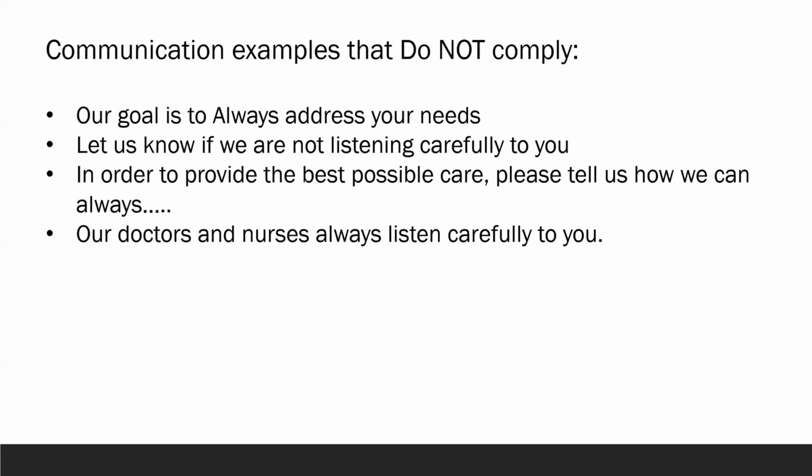Now, what we shouldn't say and what does not comply with CMS is, as you're visiting the patient, you're rounding, to say our goal is to always address your needs. You're using that keyword of always and putting that in there.